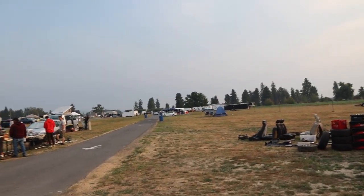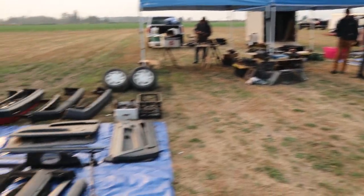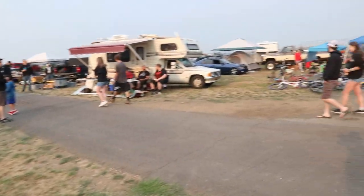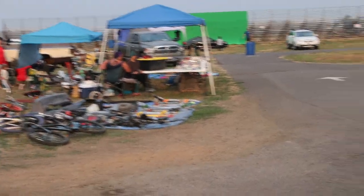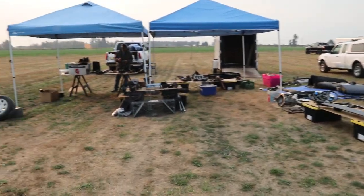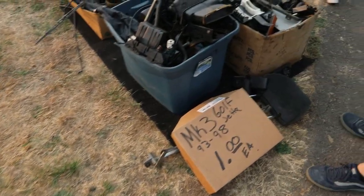So aside from the car show that's down there and the drag racing over here, they also have a massive swap meet, and there's just parts everywhere. And I'm trying to not leave with a bunch of stuff, but there's also a bunch of stuff. And like, you guys know I love stuff. Look at it. There's stuff over there. There's stuff over there. This is not good. Oh man, there's a lot of stuff here.